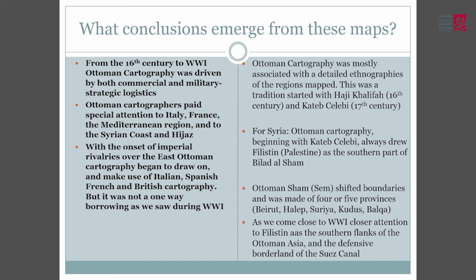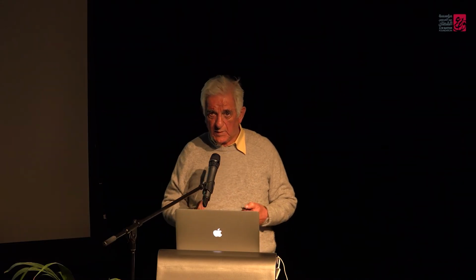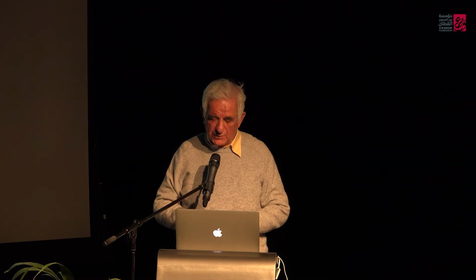Ottoman cartography was mostly associated with the detailed ethnographies of the regions mapped. This was a tradition started with Haji Khalifa in the 16th century, and Haji Khalifa is another name for Piri Reis, and Katib Chelebi in the 17th century. For Syria, Ottoman cartography, beginning with Katib Chelebi, always drew Philistine as the southern part of Bilad al-Sham. Ottoman Sham shifted boundaries and was made of four or five provinces: Beirut, Halab, Syria, Qudus Sharif, and Balqa, which is Transjordan. As we come close to the First World War, there is closer attention to Palestine as the southern flank of Ottoman Asia and the defensive borderland of the Suez Canal. That is, Ottoman cartography became strategic cartography for military reasons.